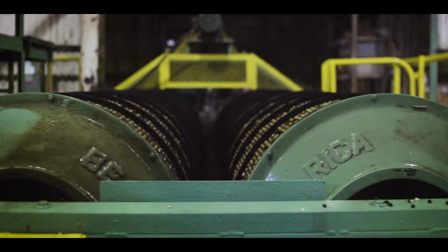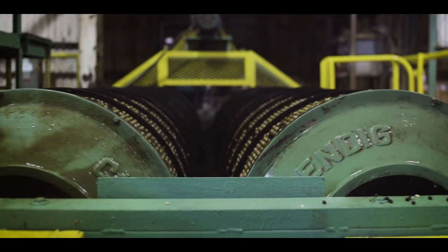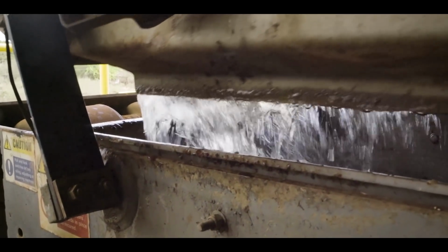It's either done through a mechanical operation that scrubs the beans against each other to leave them clean, or we'll do it in a water vat that allows the microbiology to take over and literally ferment the sugars away and leave us with a clean seed.